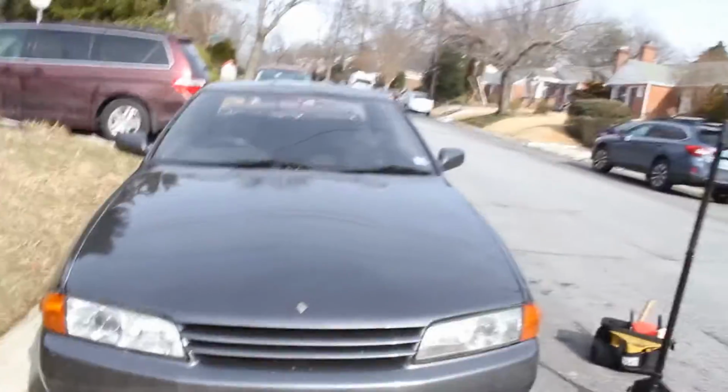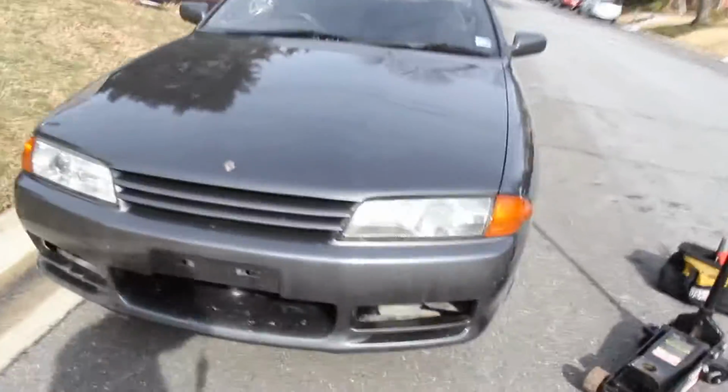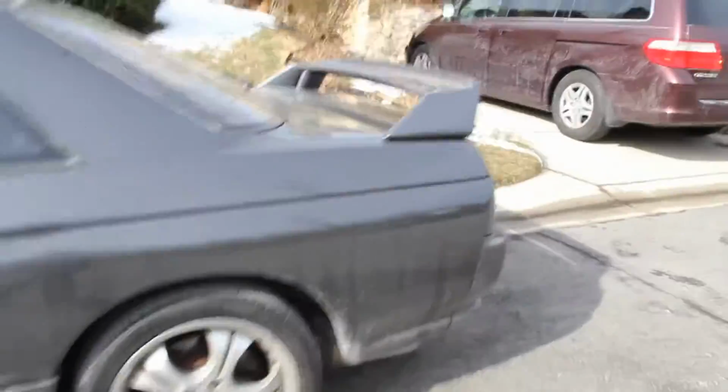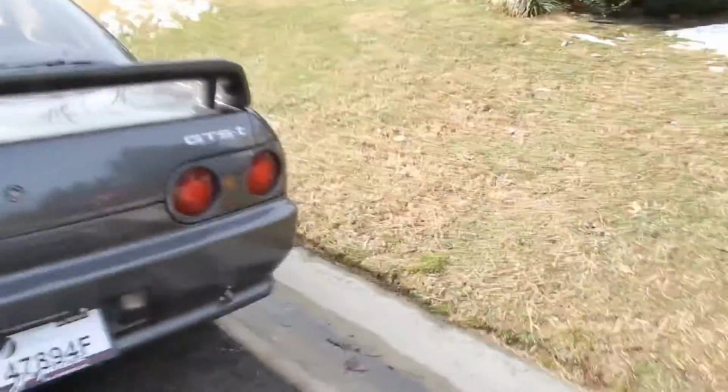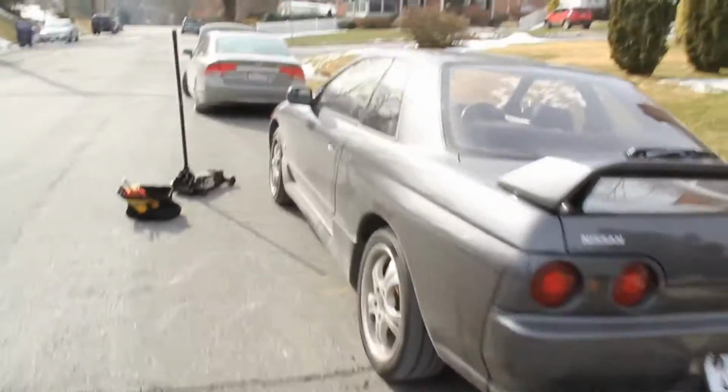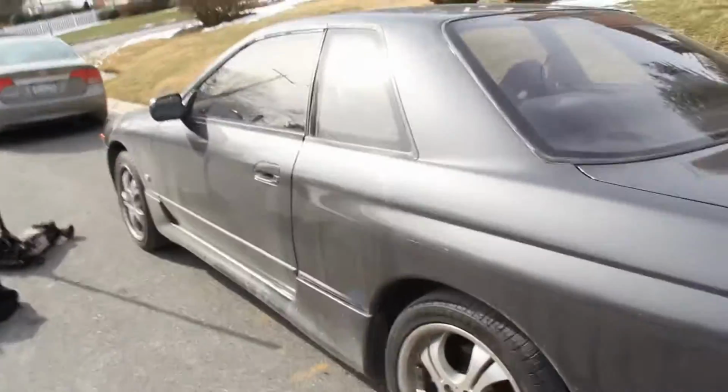But underneath the hood, everything's pretty much stock. I know there's gonna be people in the comment section completely butchering me for driving this car while the roads are all salty and whatnot. But cars are meant to be driven, and this is like the funnest car I've ever driven. GTR wing, GTR hood, GTR grille. Pretty much everything that's done to this car is what I've wanted to do to an R32 already. But just a few things here and there need to be buttoned up.